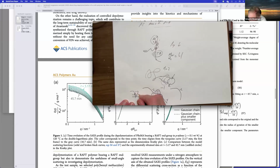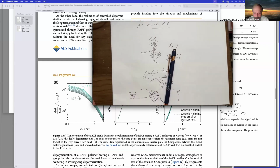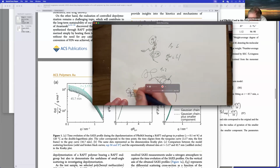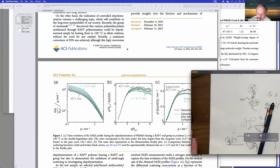So he's just putting in a background that makes it meaningless, right? It's totally screwed up. Plus the RG he has here is way over there. So the whole thing is, how could he possibly fit it? I mean, it isn't possible with the numbers that he gives.